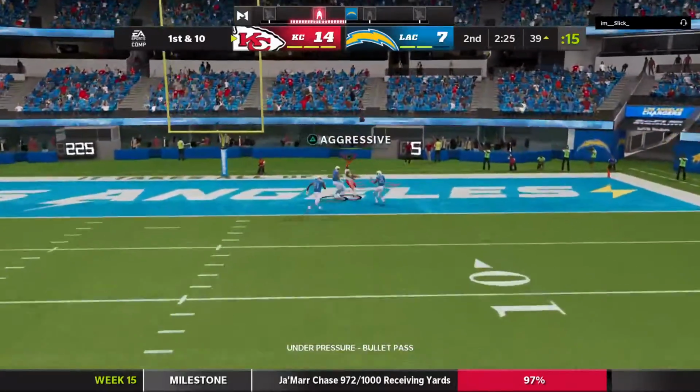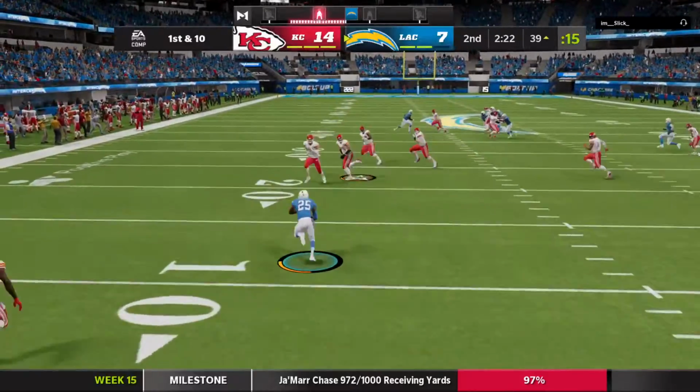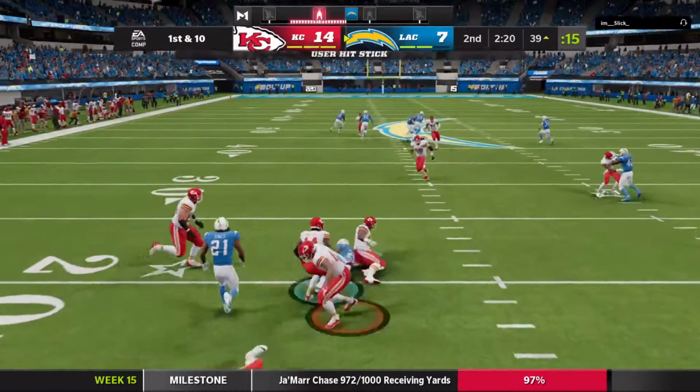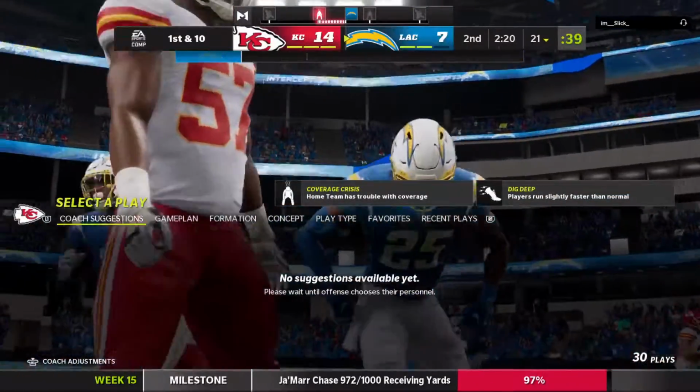Mayfield off the play fake. He lets this one fly toward the back of the end zone. And this is going to be intercepted. Picked off by Keon Crossan. And the Chargers are going to get the football here as he gets this up past the 20-yard line.